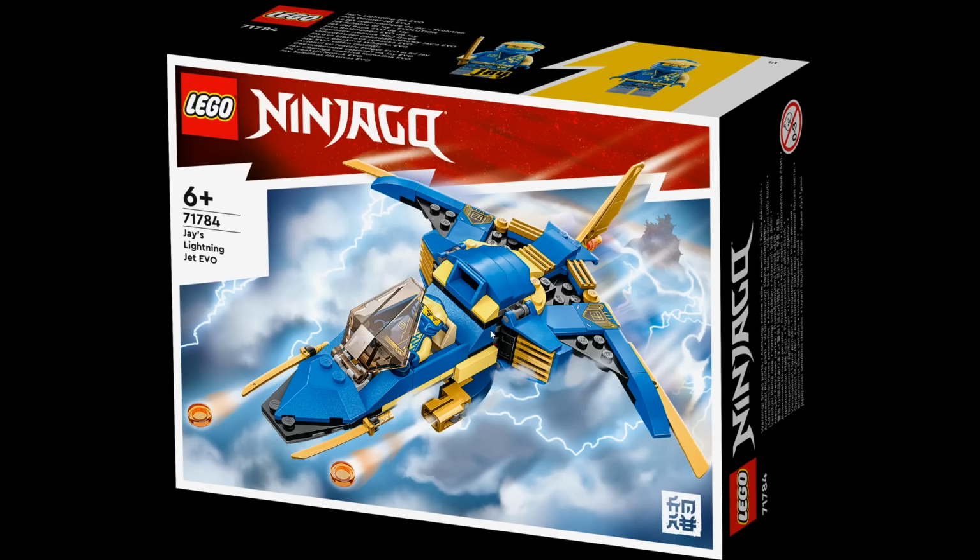So let me know in the comments which set you're most excited for. Personally, for me, it's definitely got to be Zane's Ice Dragon, and also the Mech battle. But honestly, they're all pretty exciting. None of them are completely terrible to me. I'm one of Ninjago Core's biggest fans. And honestly, all of these look quite good. But those are just my thoughts.